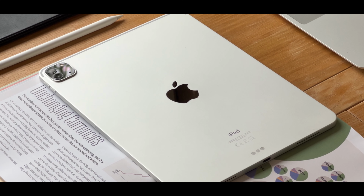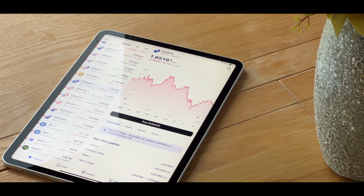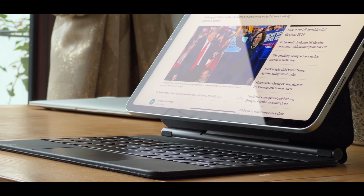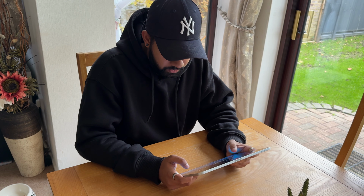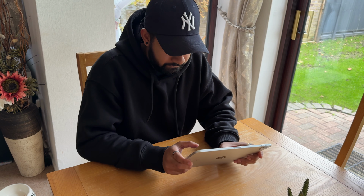So in conclusion, whether you should buy an iPad for trading really depends on your setup and needs. In my opinion, the iPad Pro complements a MacBook or a laptop perfectly. Its portability, smooth performance and high quality display make it a great secondary device for tracking markets, executing trades and analysing charts on the go. Note that I said secondary and not primary.